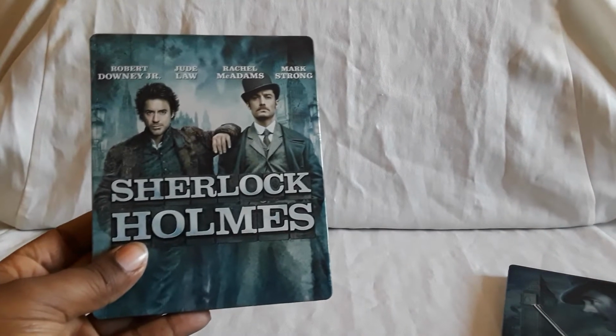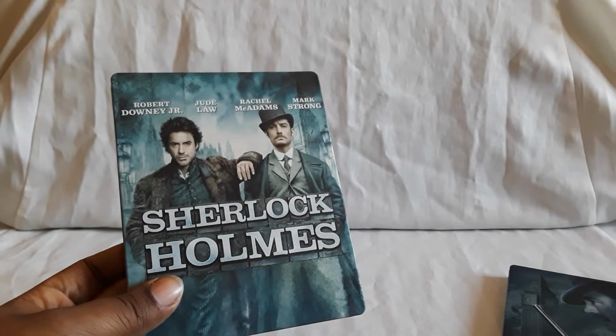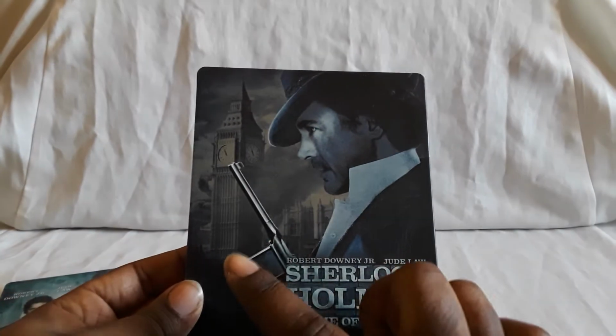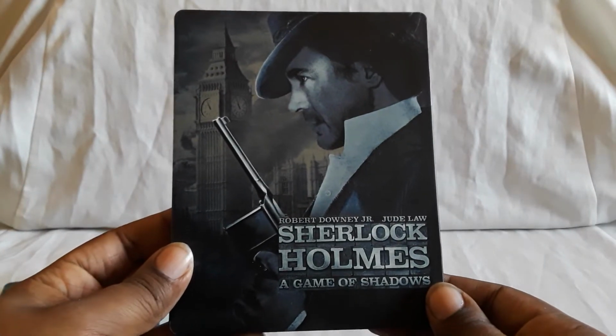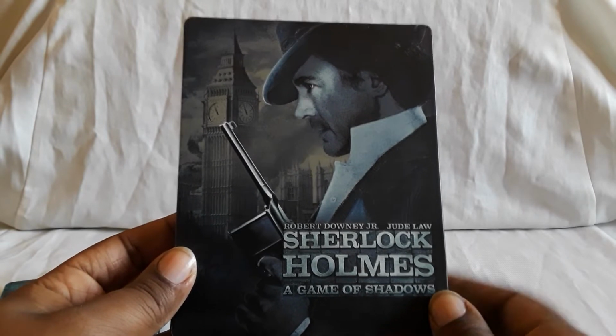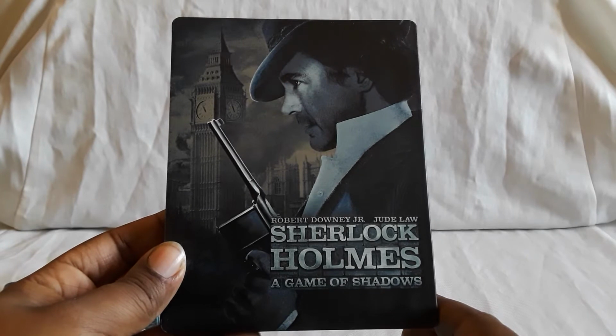Alright, so that is the first film. Awesome. I watched this, I think just randomly. It just happened to be on and I really enjoyed it. And then that was before, I think, the sequel came out. And then this was released, A Game of Shadows. Once again, Downey and Law.